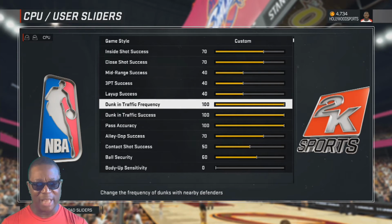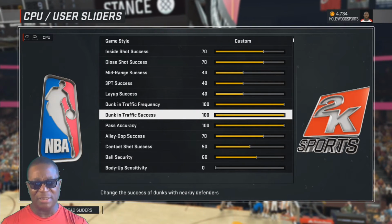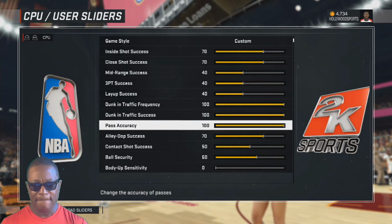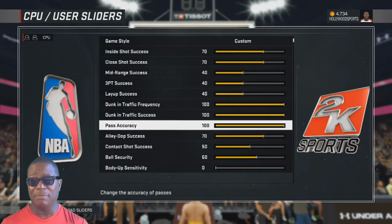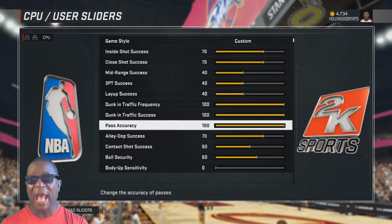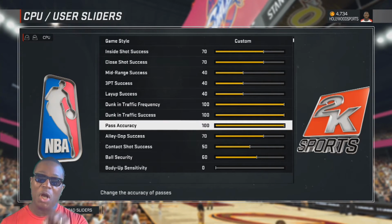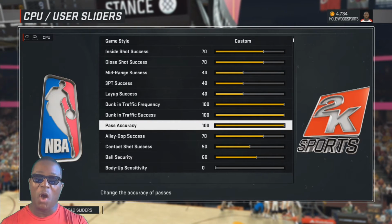The game's exciting. Dunk in traffic success, yes, 100. Pass accuracy, 100, because the CPU passed the ball wrong too. But if you want a challenge, this is the part where you want the challenge. You want the Hall of Fame feel, but you don't want the Hall of Fame cheat.